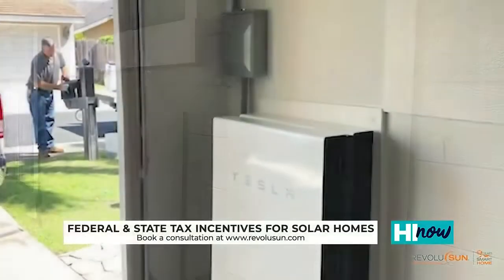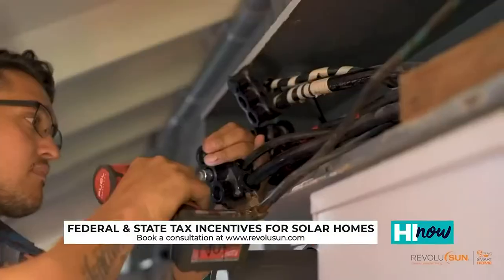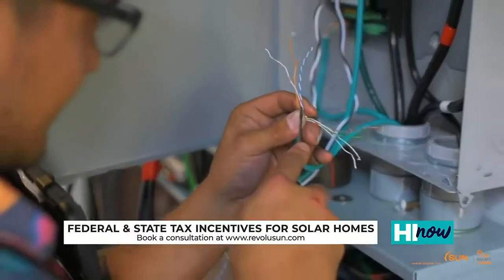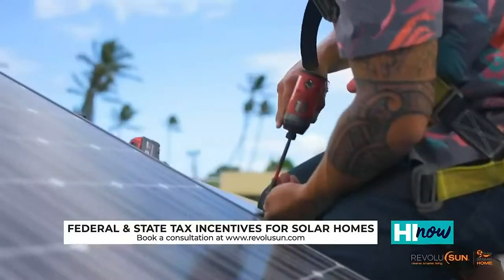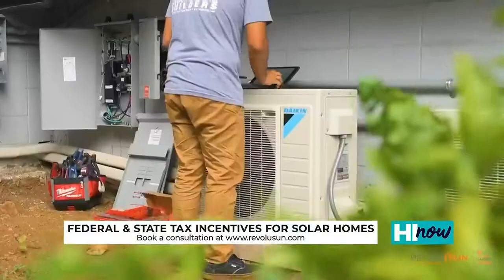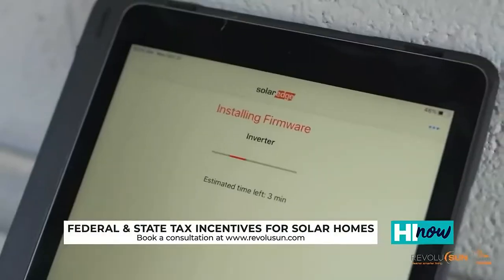Now, I want to talk a little bit about tax incentives that are included as well. I think there's the state and the federal. There's two, right? Break that down for us. Yeah, so there's two. There is a state tax credit that currently is at 35% of the overall system cost. And then we have a federal tax credit that's currently at 26%. Those are a deduction on what you would normally pay on your taxes. So like say for example, $1,000, you would get a tax deduction on what you owe.